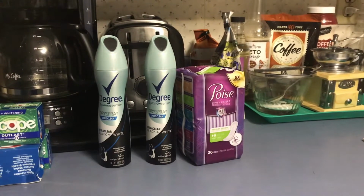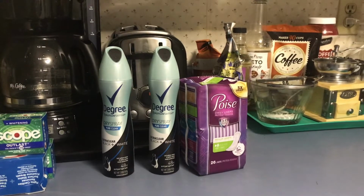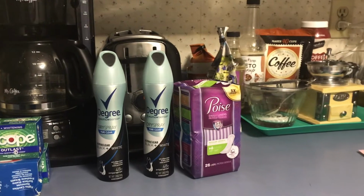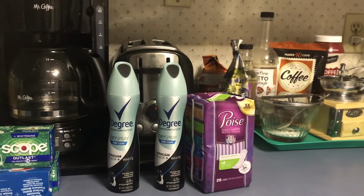Those were expensive, but I didn't know what to do. They're buy one, get one half off. So one's $7.49, the other one's $3.75. So that's a total of $10 and some change.